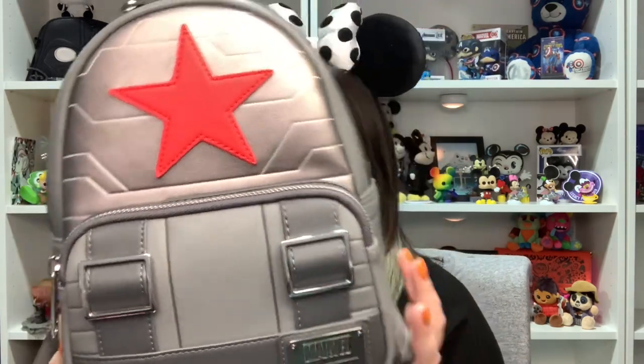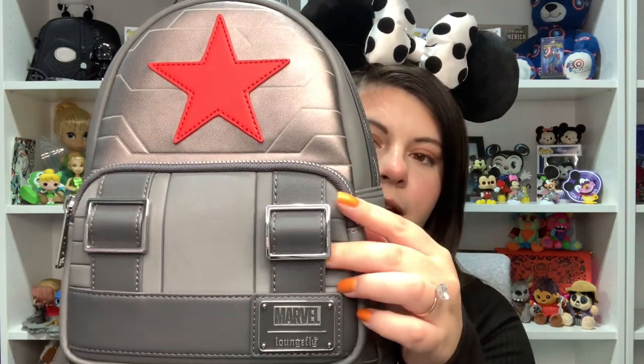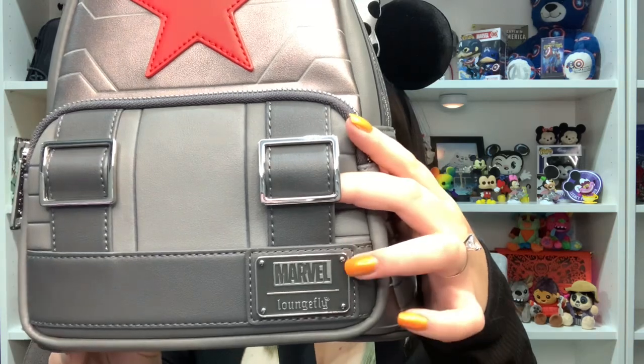So there's that one. My next one is a Marvel one, and it is this Winter Soldier one. I got this one in a Bibbidi box. This one sold out pretty fast. I believe there might be pre-orders still available to get them later this year. I'm not 100%, but if I can't find them, I'll link it down below. But here it is. It's basically just the design of Bucky's arm. It has the red star on the top. I really like the buckle detail right here. It says Marvel Loungefly on the plaque right here. So you have this smaller pocket, larger pocket.